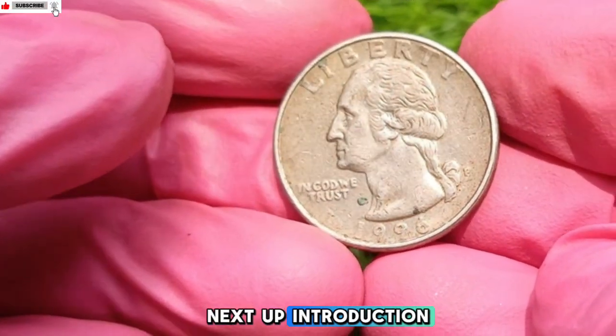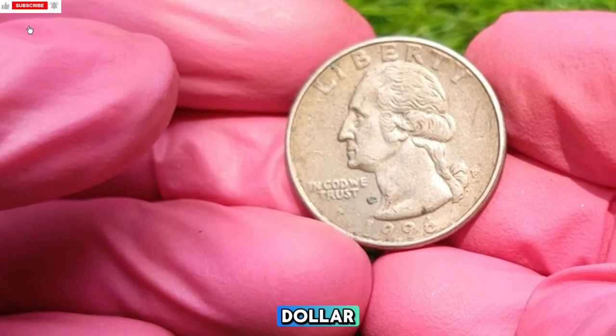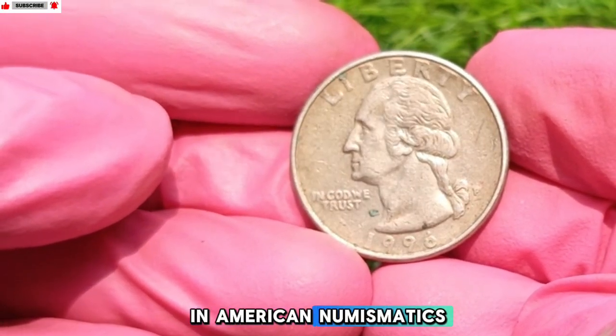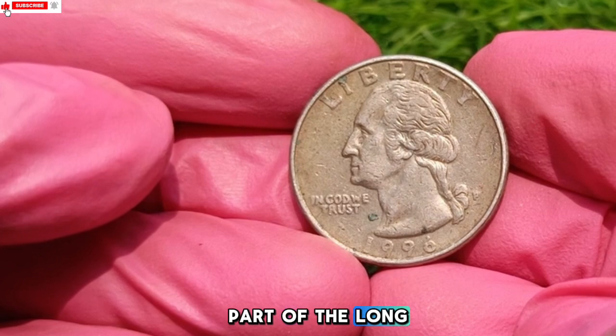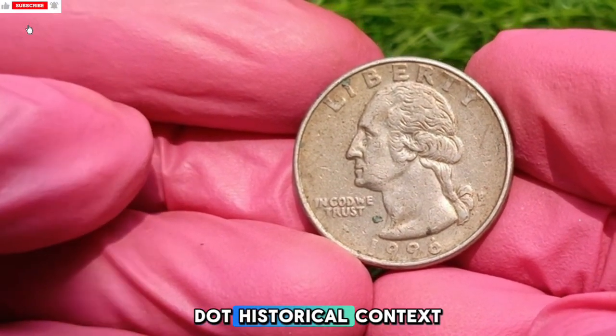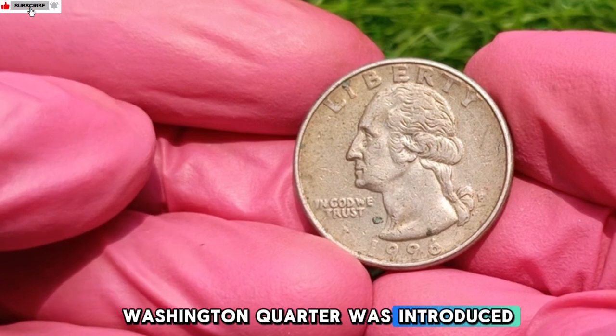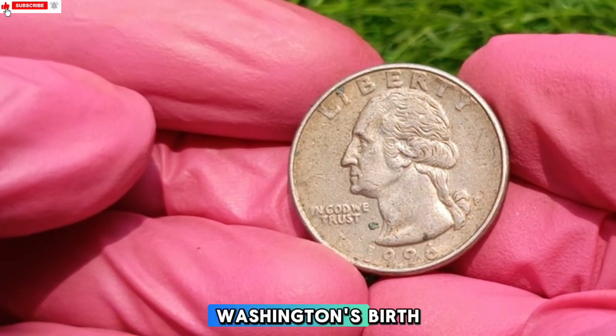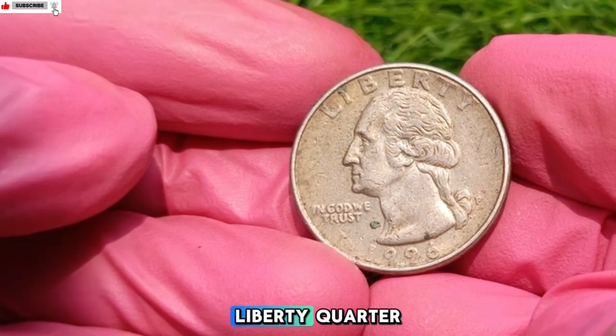Next up, introduction. The 1996 P quarter dollar, also known as the Washington quarter, is a significant coin in American numismatics. It was minted as part of the long-standing Washington quarter series, which started in 1932. Historical context: the Washington quarter was introduced in 1932 to commemorate the 200th anniversary of George Washington's birth. It replaced the Standing Liberty quarter.